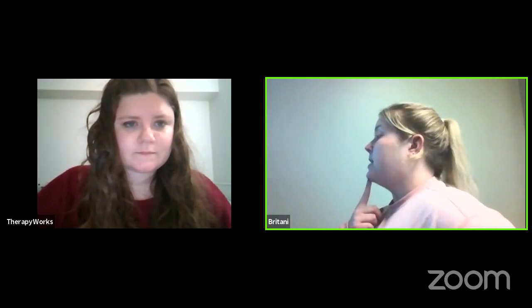Otherwise, a lot of it is also going to be working on posture. So one thing we'll have patients do is tuck their chin back, just straight back. And that's going to help stretch out the back of the neck. But it also helps them see where their head is versus where it should be for proper posture. Okay, great.